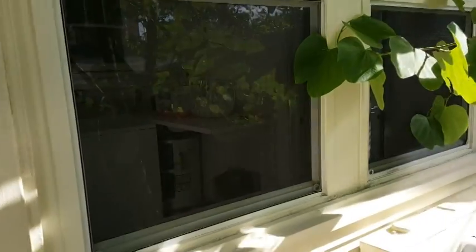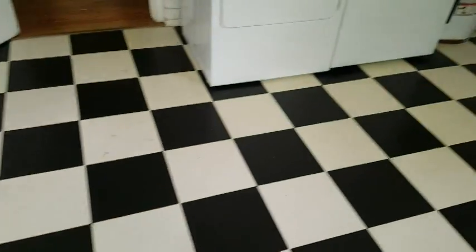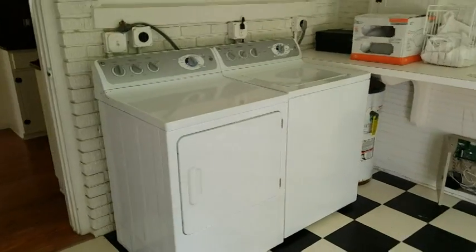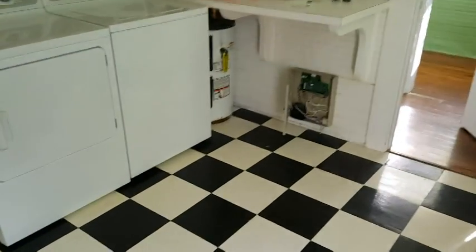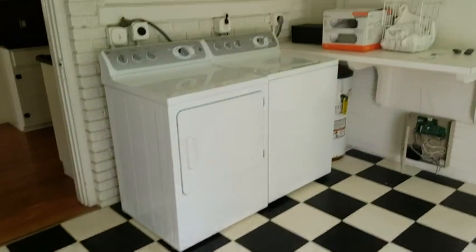All right, here we come upstairs. Nice big glass door. These are new windows across the back right here, these two. As you come in, we got the old standard white and black checkerboard floor. And this is a washer and dryer that we just installed. It's all ready to go. We are going to replace that water heater because there's a little bit of rust at the bottom. So that's going to be replaced on Friday.